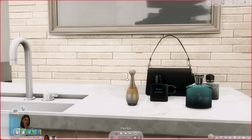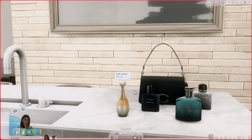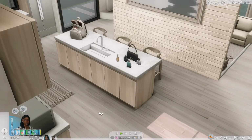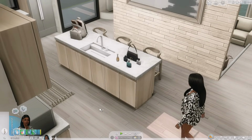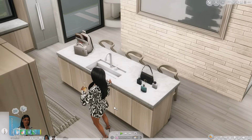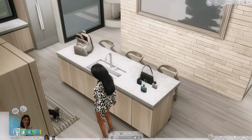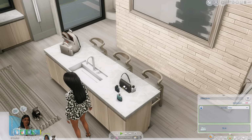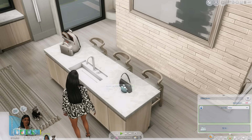And I already know I'm gonna be using the hell out of this perfume, especially for one of my Sims. If you know Mimi Dreamer, I imagine this is like her favorite scent ever. Like she's always wearing it. So I'm gonna have this on her vanity at all times, but we're just gonna have Ashley come in here and use it just for you guys to see how it works. Like I said before, it works very similar to the body care mod. So she's gonna put it on and will get a buff from it, smelling like money. Just like the other mods I've shown, they're able to go into the bag.